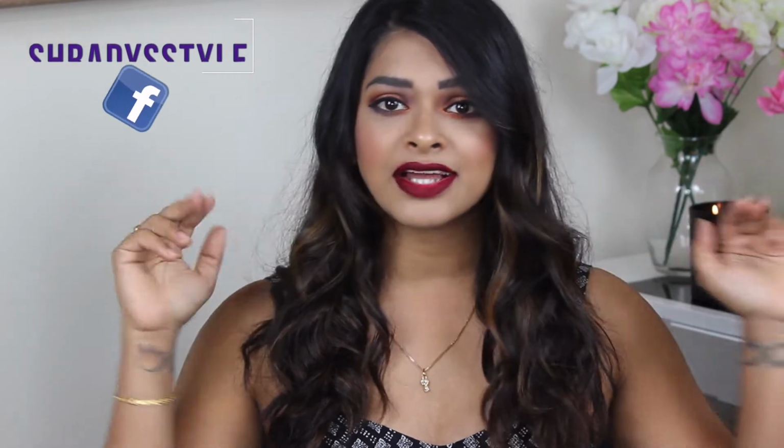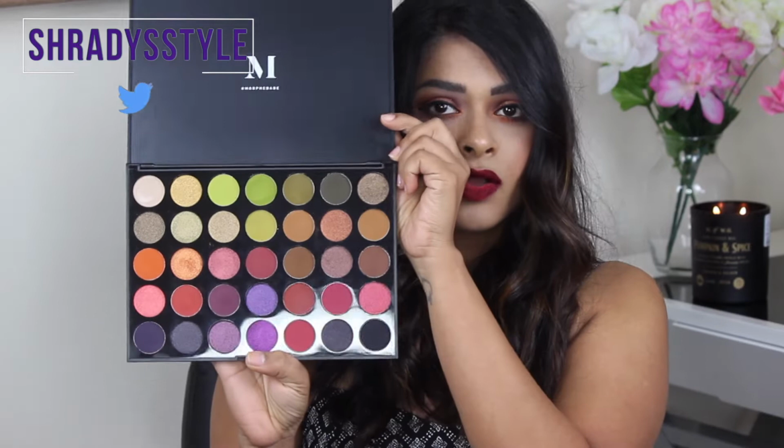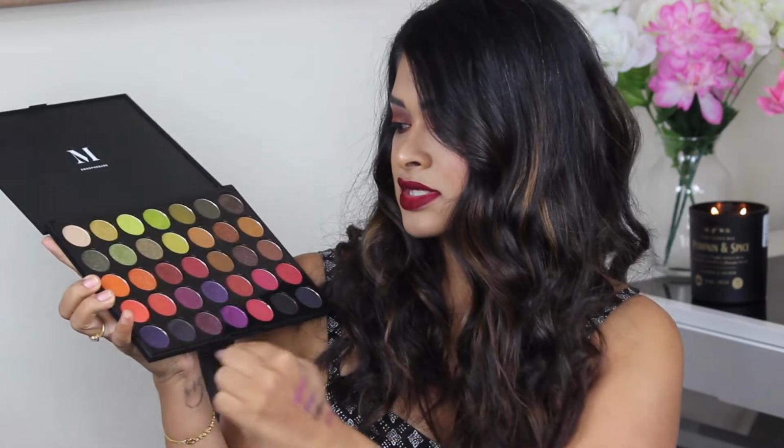Anyway, so on my eyes, also from my Ulta Disneyland trip, I am wearing the... It's not a video if I don't drop anything. It's not a day in my life if I don't drop anything. So I got my first ever Morphe palette. This is the 35M palette. Look how gorgeous the shades in this palette are. So I use a lot of purples and oranges. I basically stuck to this zone right here and I created this look.